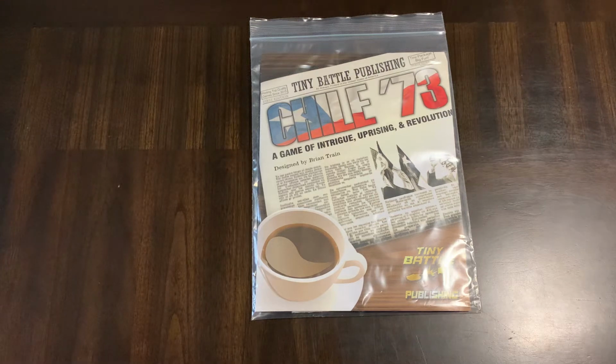Hello all. Today we're looking at Chile 73, a game from Tiny Battle Publishing and designed by Brian Train. You might know Brian Train from some of his COIN designs, like A Distant Plain or Colonial Twilight. Plus he's done a number of magazine and folio type games, very much an active designer on the scene today, and comes up with some pretty unique designs.